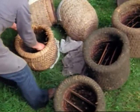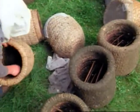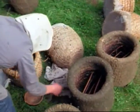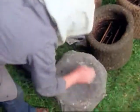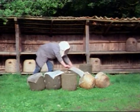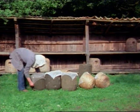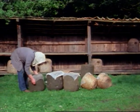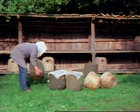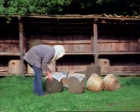He fills each skep with about 2 wooden platters full of cast bees. They usually contain several virgin queens. Only one of these will remain alive. She and the bees will form a new stock. To prevent the bees dispersing again, the skeps are immediately sealed bee-tight with covering cloths. The entrances are still stuffed from the plastering of the basket work.